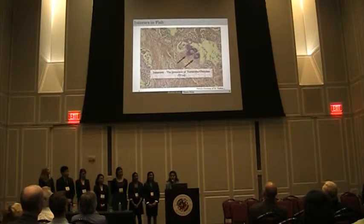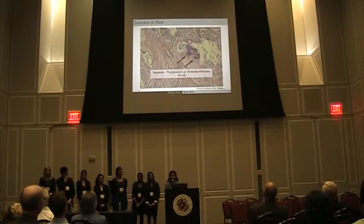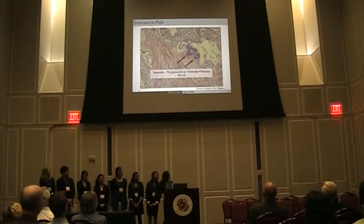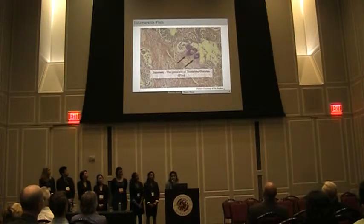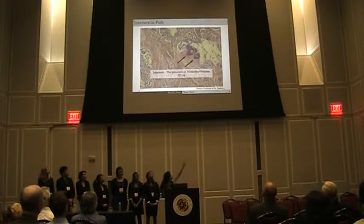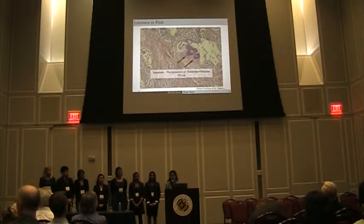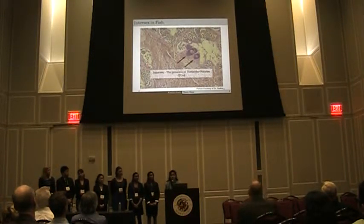I touched on it a little bit earlier, but what exactly is intersex? Over here we have a slice of a male fish gonad. The pink tissue is normal male tissue. However, you can see those big purple blobs in the corner. Those are actually eggs. So these males have eggs in their testes, which we call testicular oocytes. This is one biomarker of intersex.